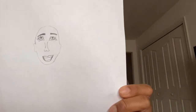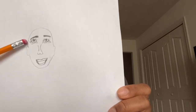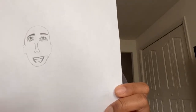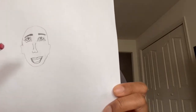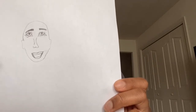Number 3 is to draw the eyebrows. Number 4 is to draw the eyelashes. The longer they are, the more feminine they are. Number 5 is to draw the nose. There are many ways to do it. I just decided to draw it this way. Number 6, the mouth goes from one iris to the other.